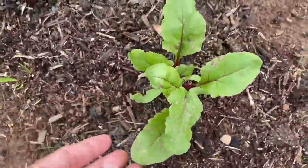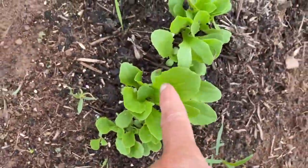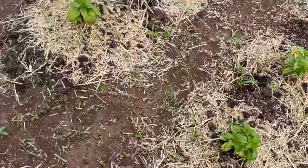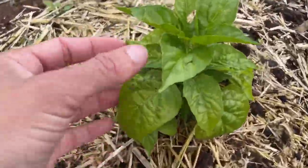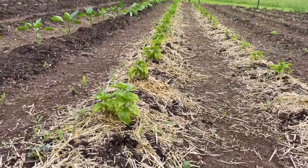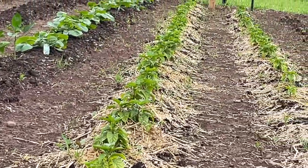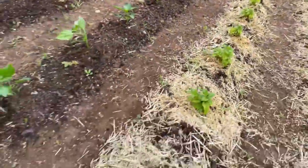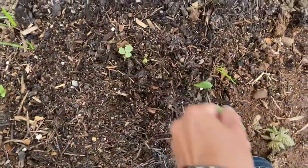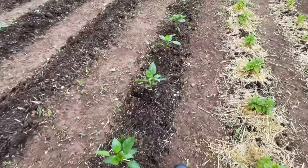Here are the beets. And this is lettuce. It's growing beautifully. All this row is lettuce. My ajicachus are growing. Yes, they are. They're getting taller. Look. My green peppers, my red bell peppers. This is wheat. My red bell peppers. Getting taller too.